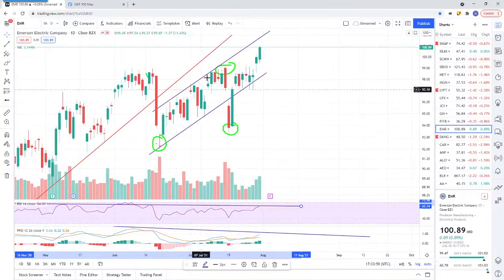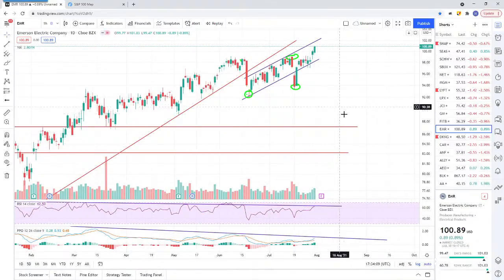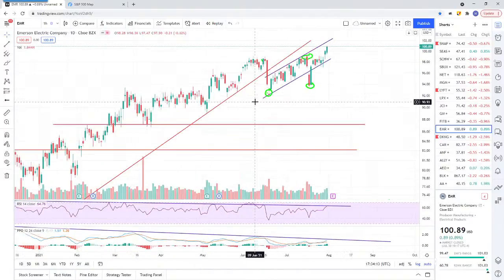So they've just been flagging this thing out. I think we're going to break. Earnings are coming up next week. So this is likely going to break on or after the earnings, I believe. And we'll start to downtrend. 87.20 looks like a good support level.